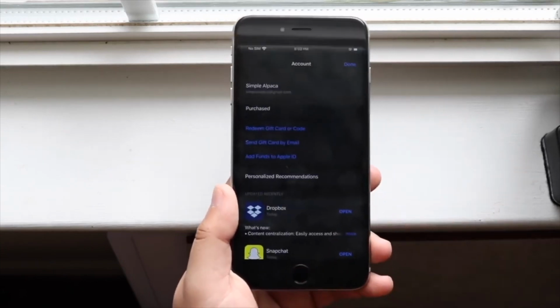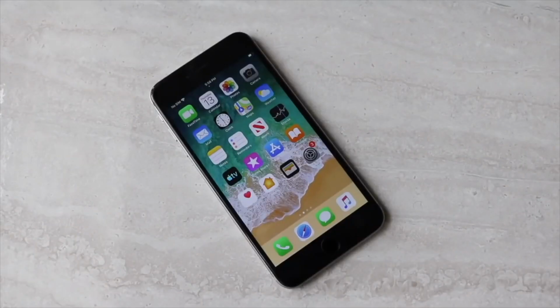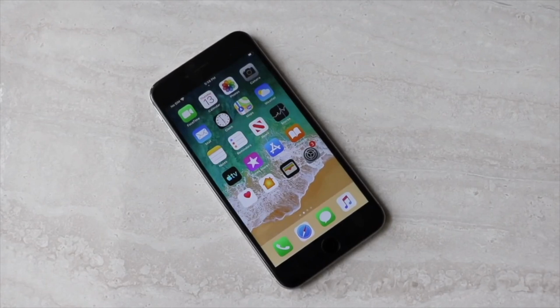I was going to upgrade to the 7 Plus when I had the 6s Plus, but I was just so scared of getting a phone that didn't have a headphone jack, but I upgraded and it's literally not that big of a deal, so you'll get over it pretty quickly, I think.